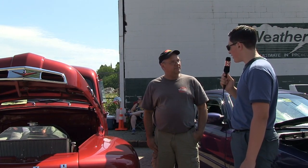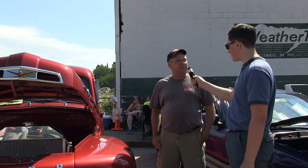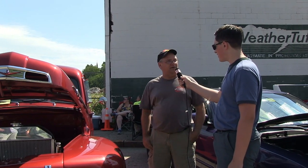Can you tell me a bit about your car or vehicle? It's a '52 Ford F1. It's been in my family since 1985. My father and I did it back when I was 17. And as you can see, we've redone it a couple of times.